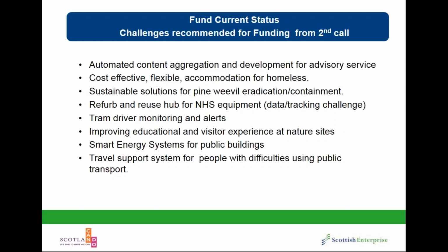We've one looking at tram driver monitoring alerts and health conditions. One that's looking at a national outdoor site and how you can improve the visitor experience using innovative technology and link that back into the school education system. And we've got one that's looking at smart low carbon energy systems for public buildings.